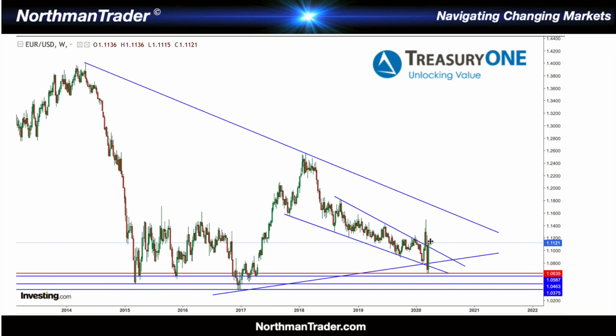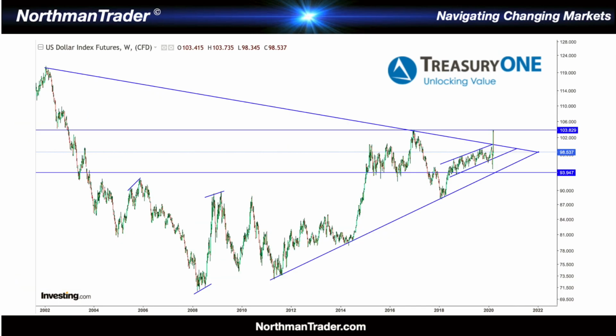So we're back above this trend line that was resistance before. It now has to prove itself that it can stay above. If it can, then our continued more bullish outlook on the euro can take hold to tackle this trend line here ultimately. But that remains to be seen in this environment of high uncertainty.